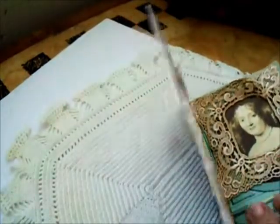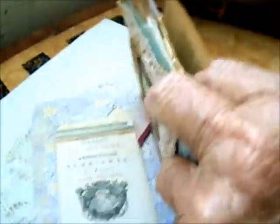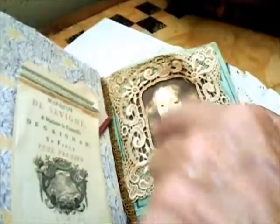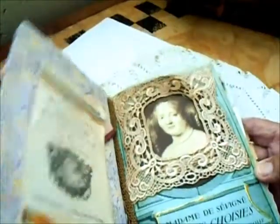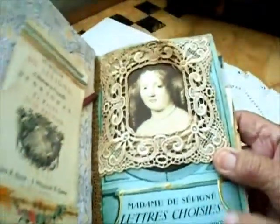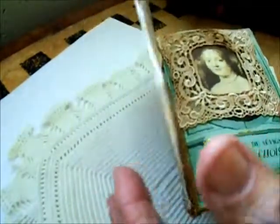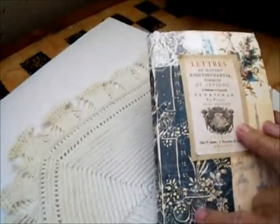And this is the original book. Someone gave me this book, which is gorgeous. This is the book right here. I wanted to keep that intact, yet I didn't particularly like the cover the way it was, so I added this lace frame to it. The rest of it's pretty much the way it came, except I added some gold foil around there. And then I made a faux cover for it like this, because it is a book of her letters.